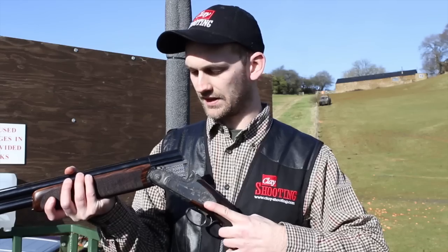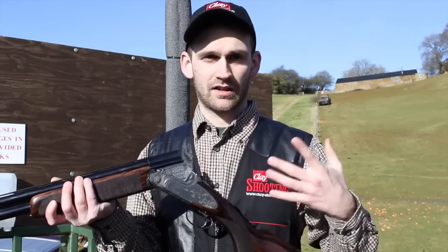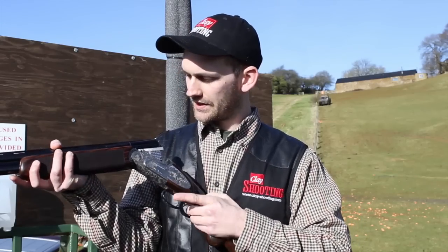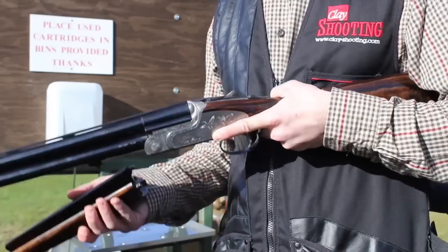When you do buy one of these for £2,995, you do get a 5-year guarantee from William Powell, and you also get a hard case to go along with it as well. William Powell has a good reputation and 200 years of history behind it. This William Powell Perdix is certainly not going to damage that reputation.